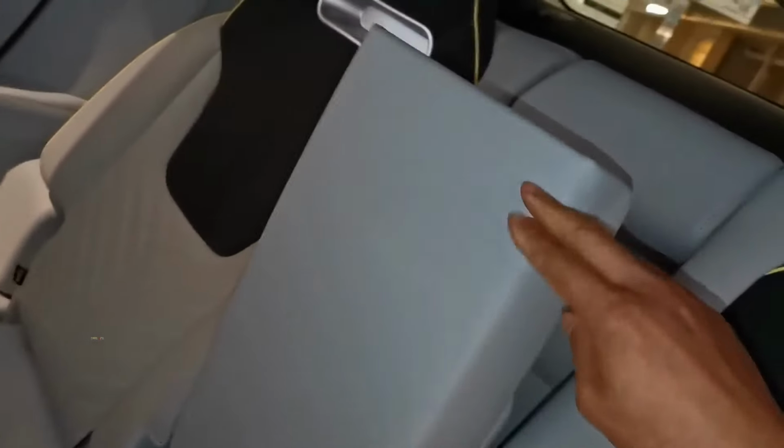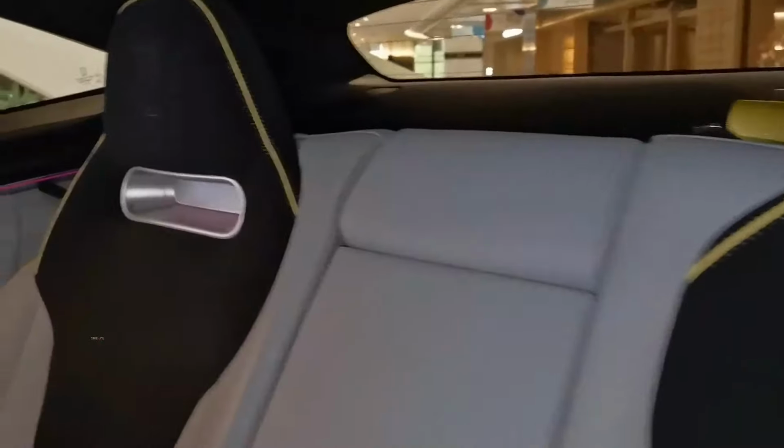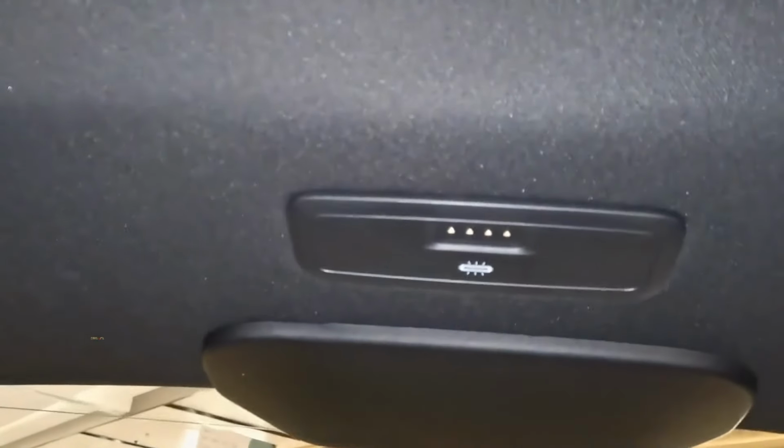So the Avatr 11 looks like a really strong competitor in the sporty mid-size SUV segment. But it has plenty of competitors in China such as Voyah Free, AITO M5, NIO EC6 or ES6, etc. Anyway, we will keep an eye on the Avatr 11.